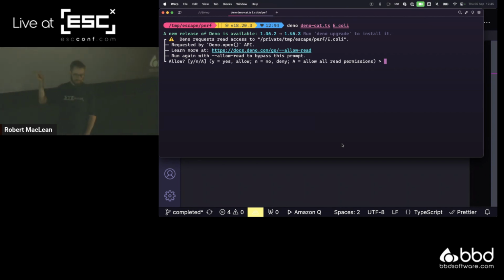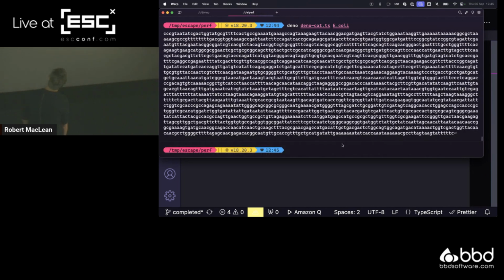So here, what it is saying is that my code is trying to read this file. And am I okay with that? This is super powerful if you are worried about security, if you are worried about supply chain attacks, because it does not get permission to do stuff unless you give it permission. So now we can give it permission, and it will spit out onto the screen there. It's really, really nice to do that.